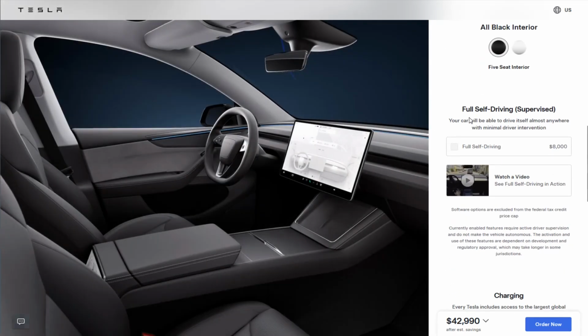And then full self-driving, I actually have on my current Tesla. I'm going to be selling that one to a family member, and they're going to get that full self-driving, which is great for them. But at least initially with this purchase, I'm not going to be doing the full self-driving option. I might buy it later or use the subscription option, which is $99 a month instead of paying the $8,000, which is what it currently costs up front.